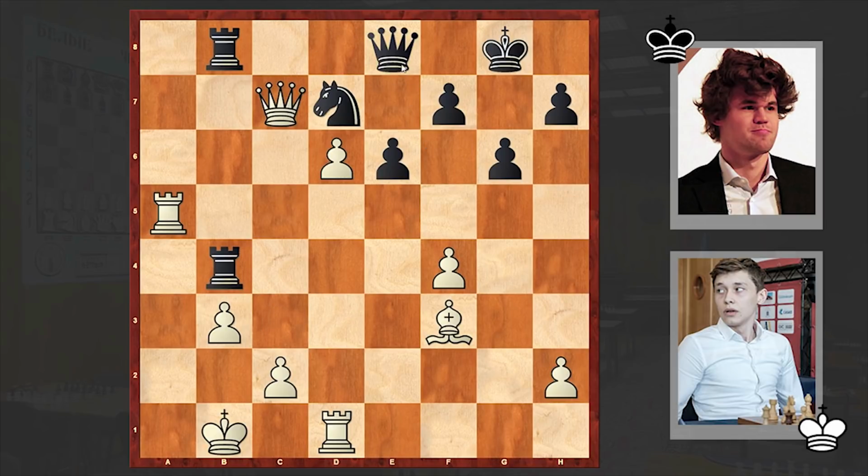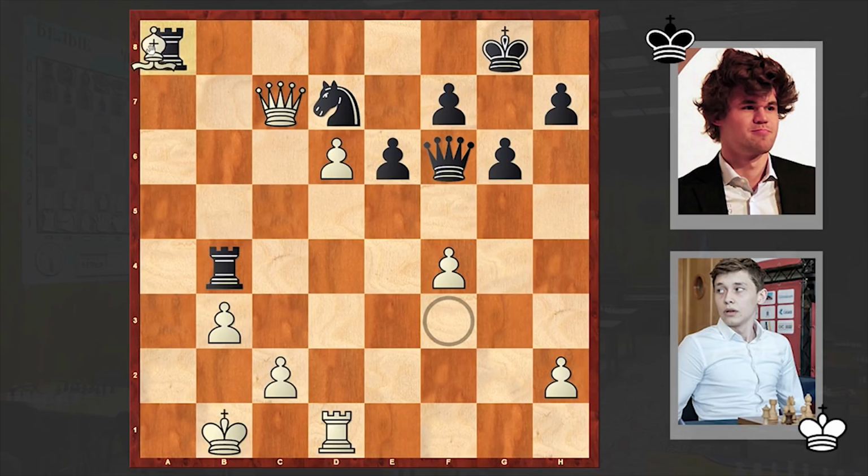At this point, if queen e8, then bishop c6 can follow. That's why Carlsen played queen f6, and there comes rook a8. Finally white is forcing the exchange of rooks, and yeah, it's over. Black can do nothing right now.